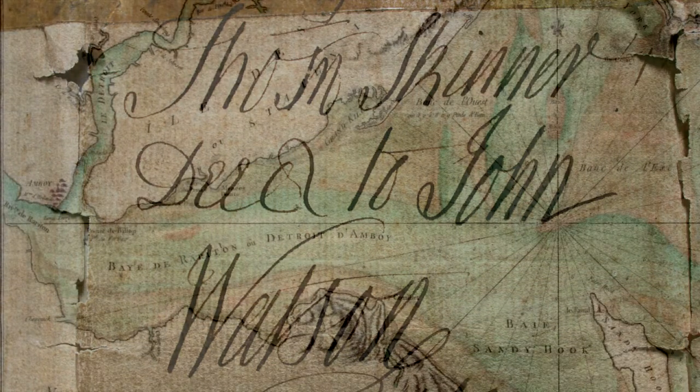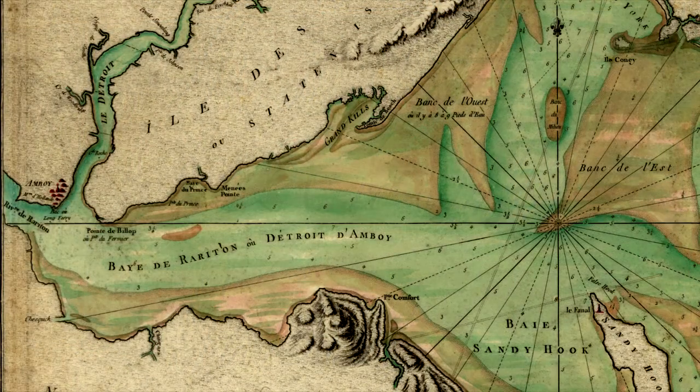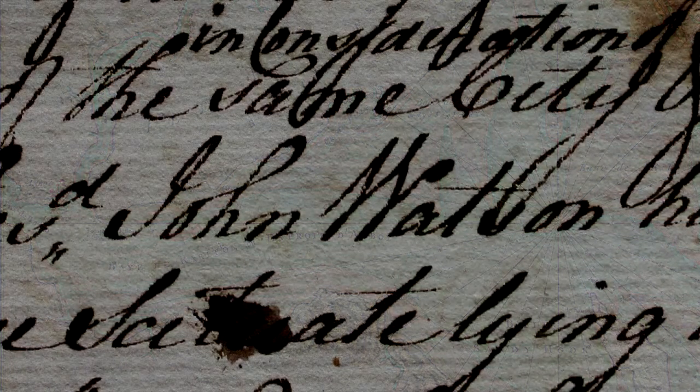By investing his art commissions in real estate from Perth Amboy up to New York City, as well as building dwellings, John Watson's fortunes rapidly expand.